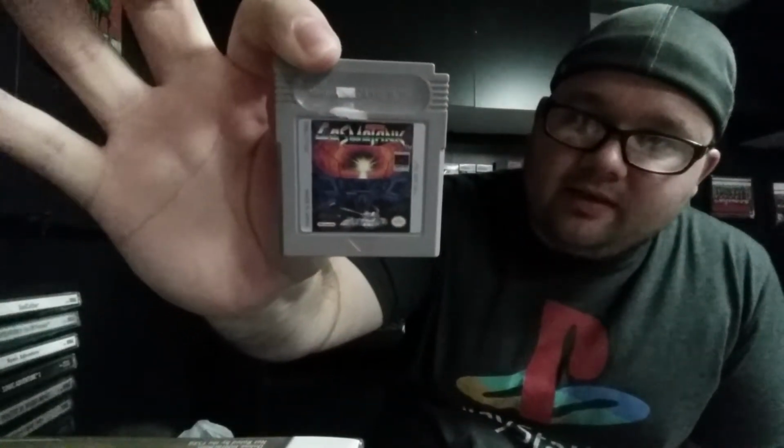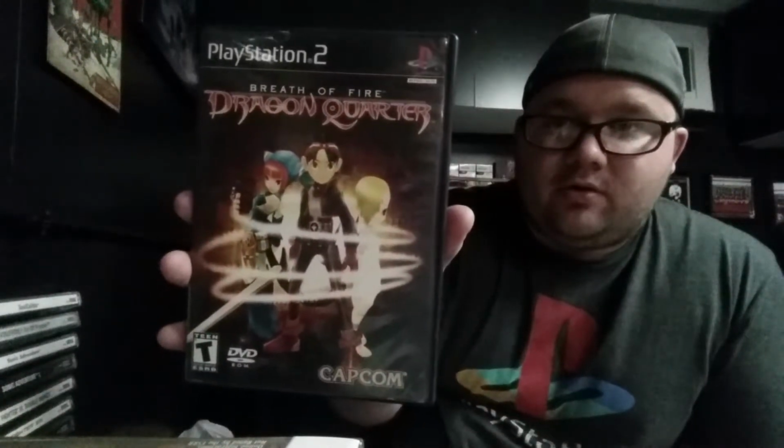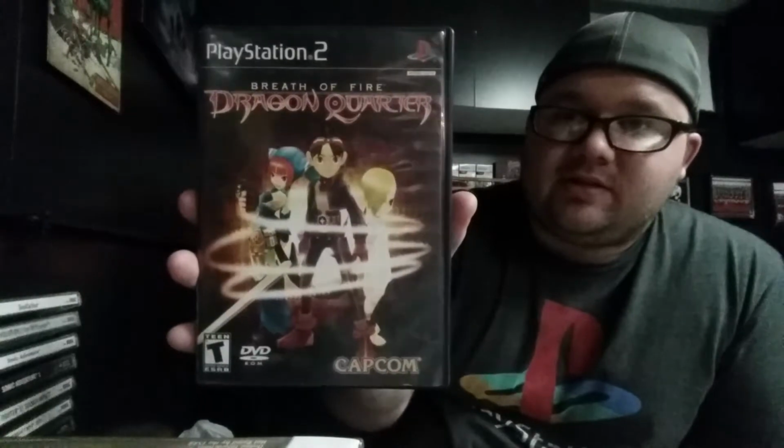I got this for $3. It's called Cosmo Tank. I got that today at a Goodwill of all places. It's an Atlus title. Interesting, huh? Now I got this in trade, and I'll get to why I got it today. Breath of Fire Dragon Quarter. It's not super hard to find.